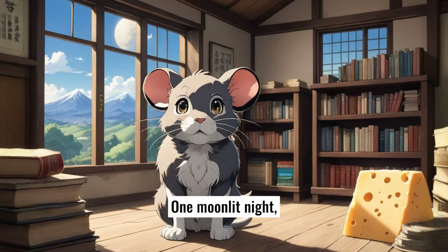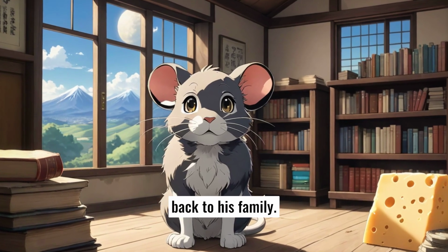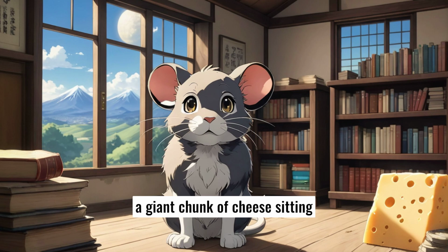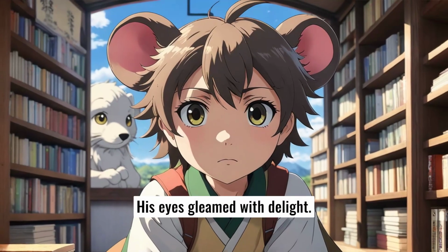One moonlit night, Maxwell was scurrying around, searching for food to bring back to his family. That's when he spotted it, a giant chunk of cheese sitting on top of a tall, rickety shelf. His eyes gleamed with delight.